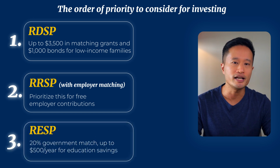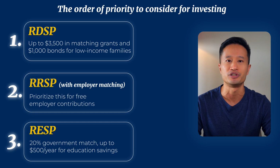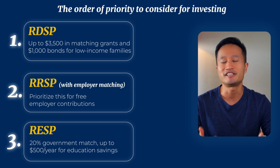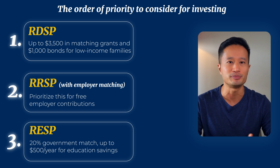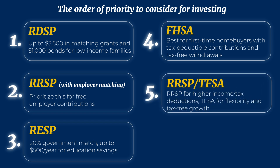And then the RESP, which provides a 20% government match up to $500 per year for education savings, plus it acts as kind of a form of income splitting. Then the FHSA, which is best for first-time home buyers with tax-deductible contributions and tax-free withdrawals. And then the RRSP or the TFSA. RRSP for higher income tax deductions, and TFSA for flexibility and tax-free growth.